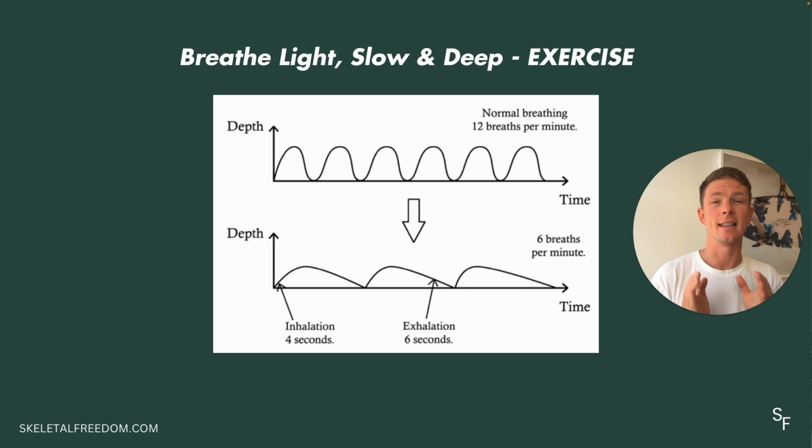To breathe less. We are a society of chronic overbreathers. So we can halve the number of breaths per minute if we breathe light, slow, and deep. And in essence, that's just significantly making our body more efficient, so it's less effort to move about through our day-to-day when we are going about what we need to do.